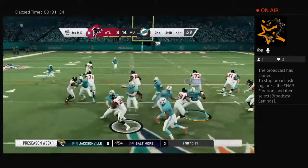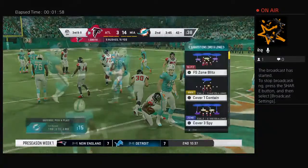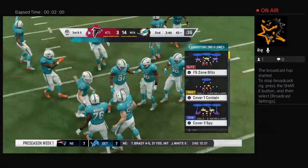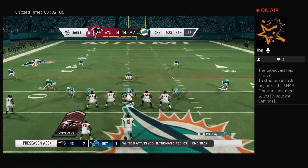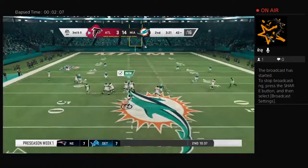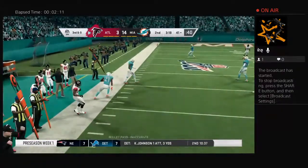On 2nd down, it's Smith, and he's going to get stopped up quickly. Give him a yard down to the 43. A minimal gain there on the 8th play of the drive. They're 2 for 2 on 3rd down conversions on this drive. This one tough. They need 9 yards on 3rd down. And this one complete to Smith.